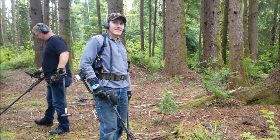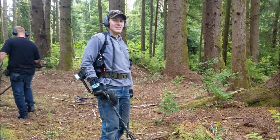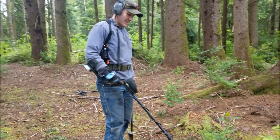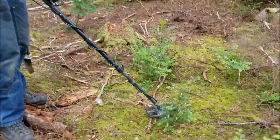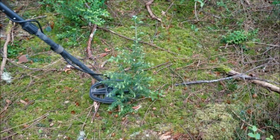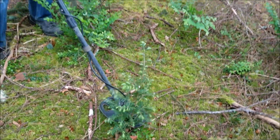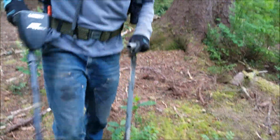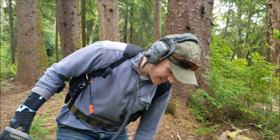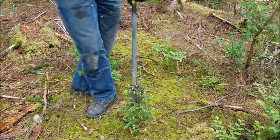All right, so we're at an old frontier homestead. It's all grown up, as you can see. I'm just randomly swinging, and I'm getting it right at a 70-71 tone here. I don't know what it is. Hopefully it's not a piece of lead. Pretty shallow. We don't know what it's going to be.